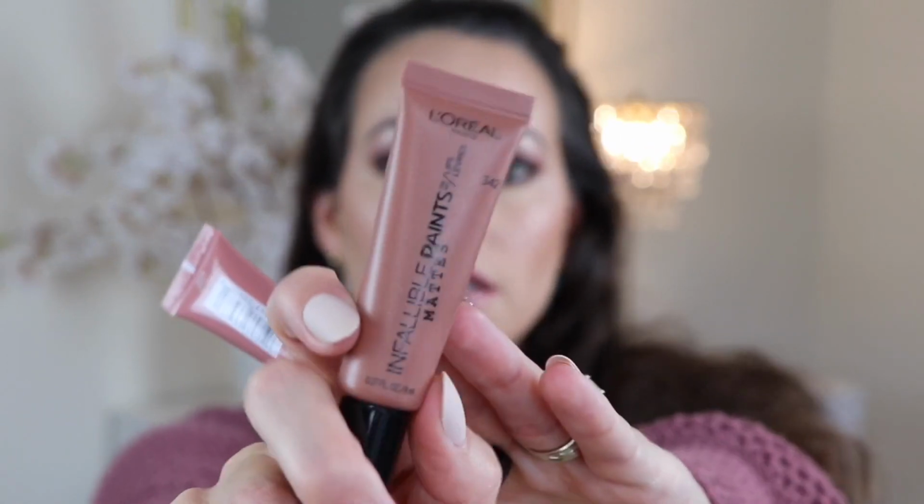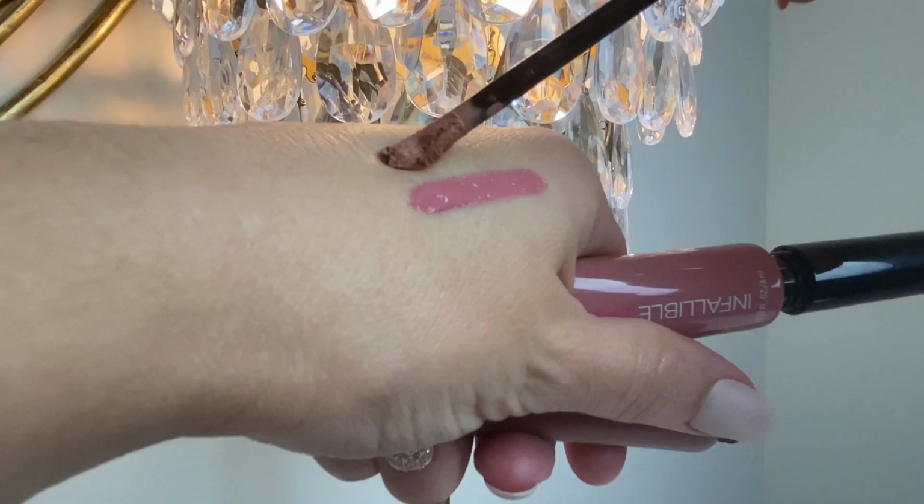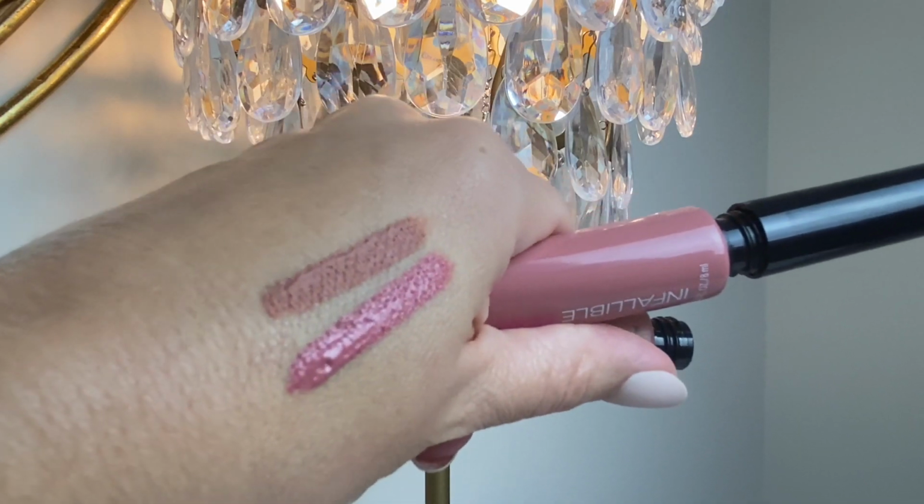So next up in lips are two that I've just gone back to for years. It is the L'Oreal Infallible Paints line. And these are hard to find. Well, at least this one is, in the shade Tongue Tied. I've been able to get it at Walmart and Amazon, I think, but I have not seen it on Target's website or Ulta's website in quite a bit. But the shade is just perfect if you want to go for a neutral look. It is my favorite for that.